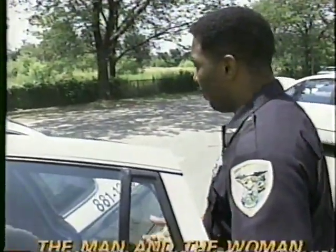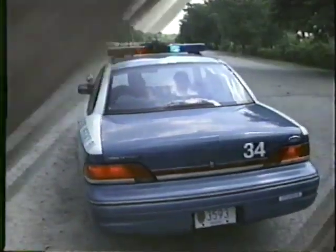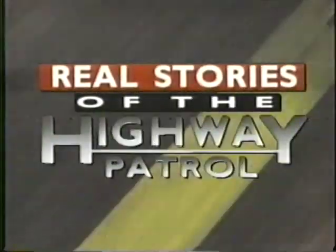The man and the woman were charged with possession of marijuana and crack. If convicted, they face up to 10 years in jail and fines of up to $15,000. The man was also charged with resisting arrest, which could bring a year in jail and a $5,000 fine. Troopers confirmed that the man was a Vietnam War veteran. I'll kill you! Next, a tormented man cracks.